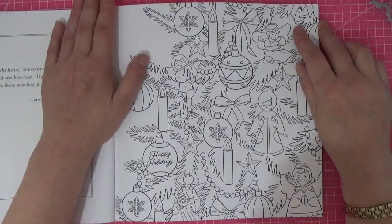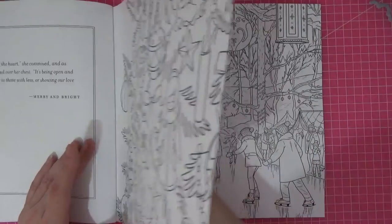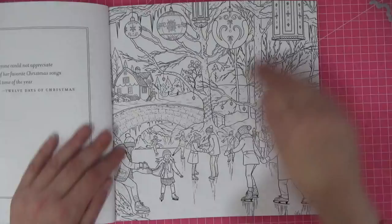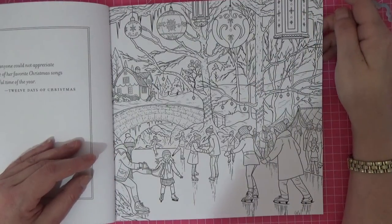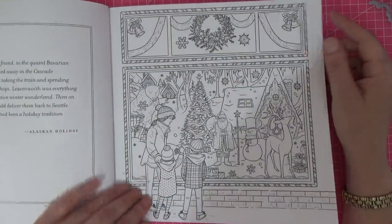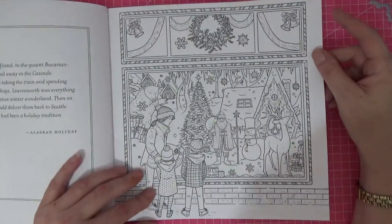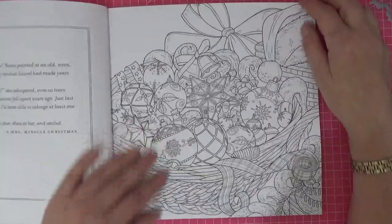Some more simpler ones, but again would look incredibly effective coloured in. I love this one. Look at this. Look at that, isn't that lovely? Beautiful. Sorry folks, I get carried away. Just bear with me, I'm just enjoying myself, being back, sharing with friends, and just showing you. Better speed up a bit, I suppose.